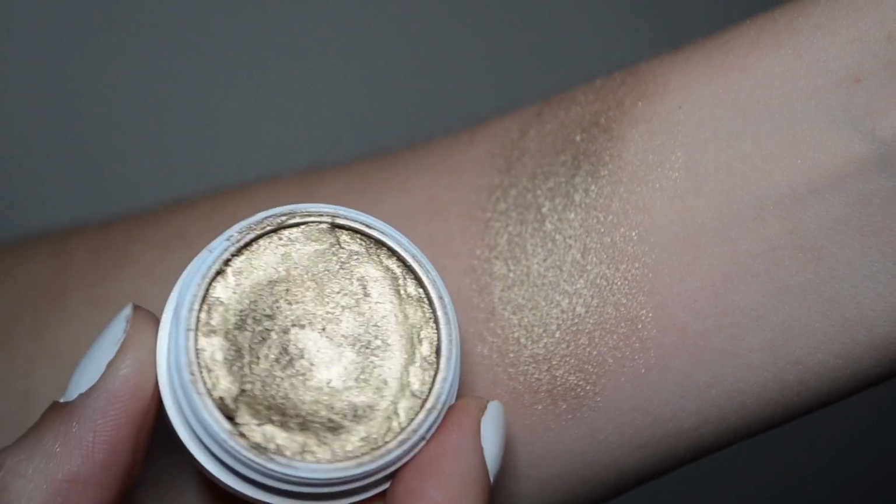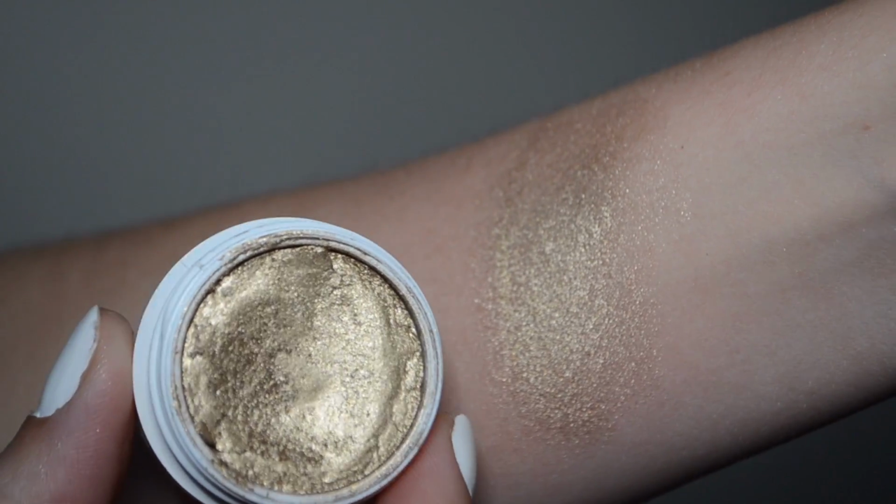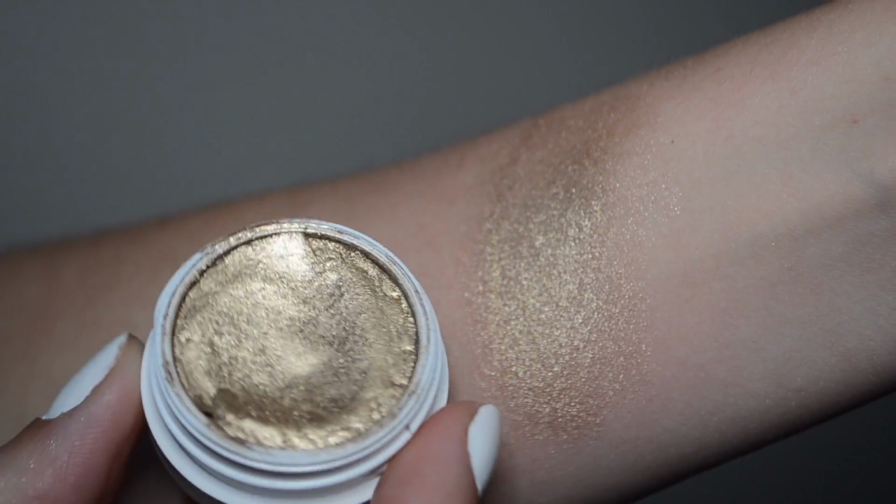The shade here is called Get Lucky. This is another one of my favorites. I think actually most of these are favorites. You're gonna hear that a lot, but this is an antiqued gold sort of shade, and I just love it all over the lid on its own, but it can definitely be used over top of a black or an olive green, and it looks fantastic like that.